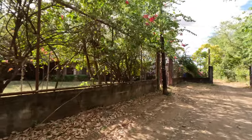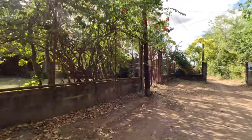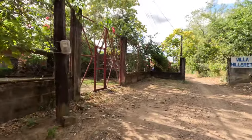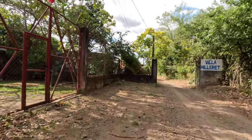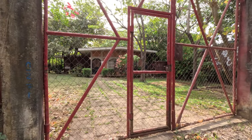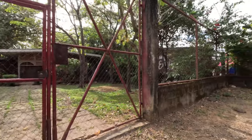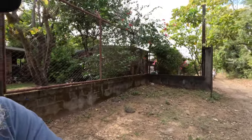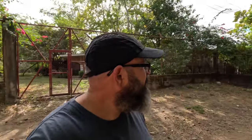Okay, so this is, I knew this was back here, and I was not quite sure where it was. This is Twin Engine Coffee, and they're inside this Villa Milleret, which is unclear. So this is Twin Engine's building here, and then that's the coffee roasters there. Very interesting. So that's where it is. I've seen them on the map a number of times and been like, where is it? Because it's so close. And off the main road, you never really see it.